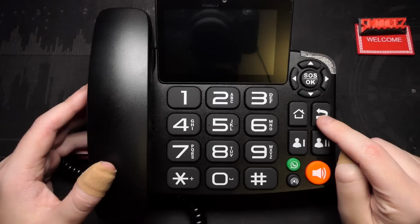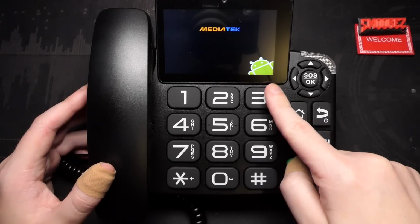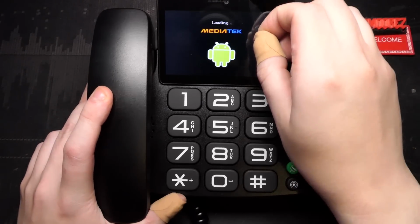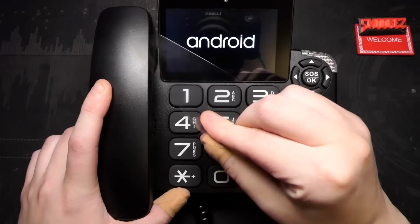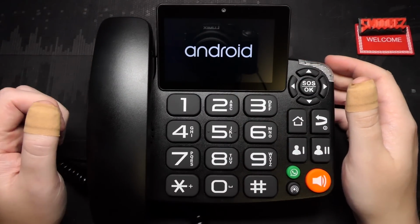If I hold this button, that powers it on. There it is, MediaTek. And there's our little friend down there. Hey buddy. There is also a screen protector on it too. Okay. There we go. Just like that, we've booted up. Hang on, we're getting there.